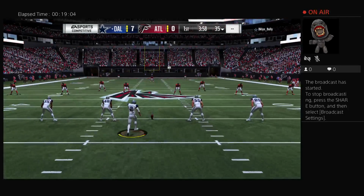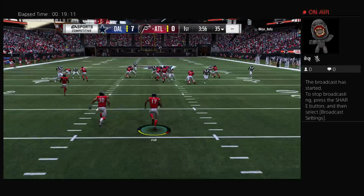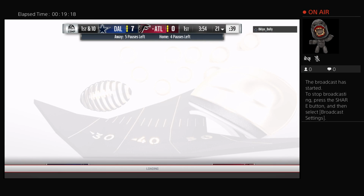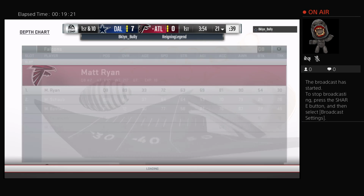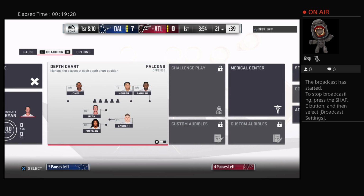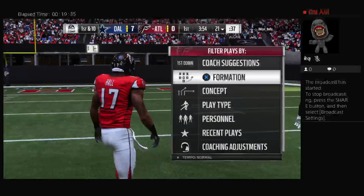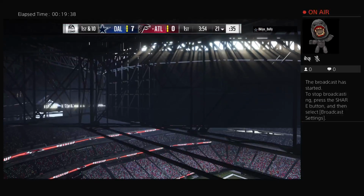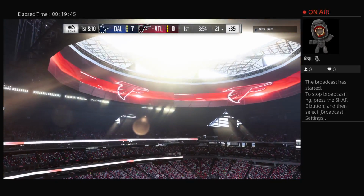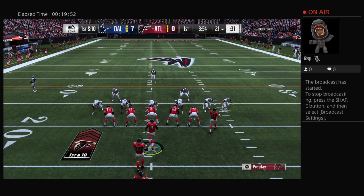Set now to kick this one away, and off it goes. That's fielded in the end zone. And he's able to get it across the 20, but not by much. He's marked down at the 21-yard line. Ryan and the Falcons now come up 1st and 10 at their own 21.